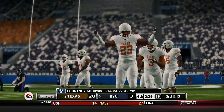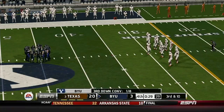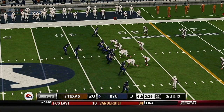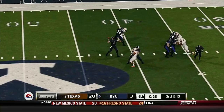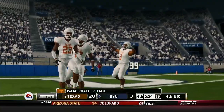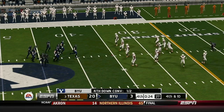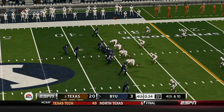Throws incomplete, intended for his wideout. Deep pass to the end zone. Incomplete. Well, this quarterback would love to have this throw back. He's got a receiver downfield open, and he got so excited that he put too much on the ball, and he overthrew him. And it's the offense that takes the field on fourth down.